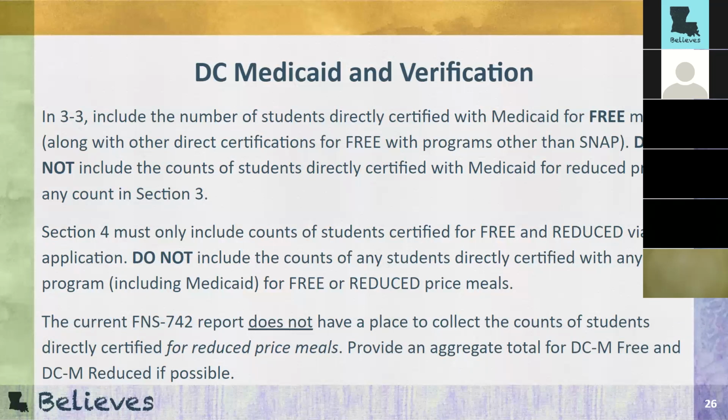You're not going to count those reduced price kids in any section in section 3. In section 4, which is the section right below that, you are including the students that are certified for free and reduced through an application. So this is not going to count any of the students who were directly certified with any program, which includes Medicaid, for either free or reduced.